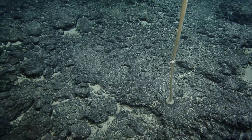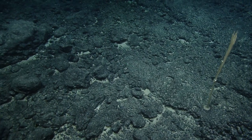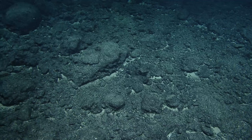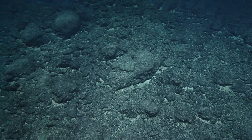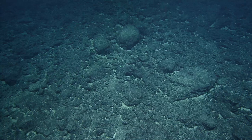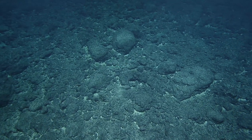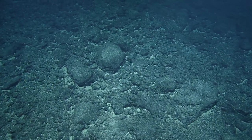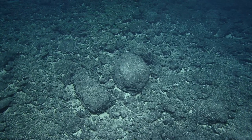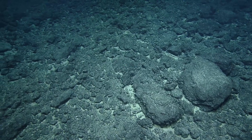So, Hannah, how would you characterize the bottom that we're seeing now? So right now, what I'm looking at is just a lot of broken up flows. I can't really tell what type of flow, but I am seeing pillow lavas. A mixture of boulder size to probably small enough for Herc to pick up. Yeah, like massive boulders. But it's really hard for me to tell what type of flow. If anything, I would say pillow basalt. And if it is a flow, then it would probably be broken up lobate flow. But it's really hard for me to tell.